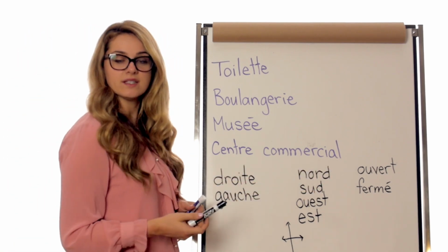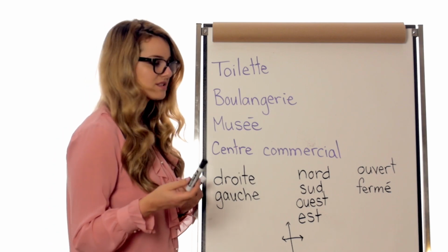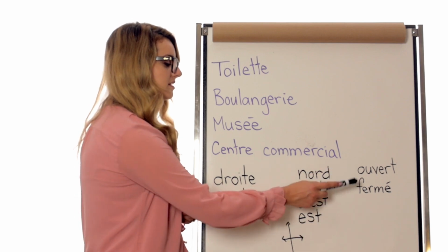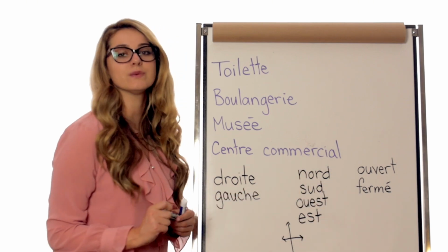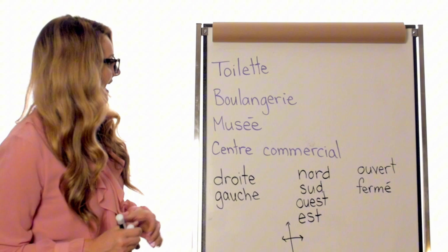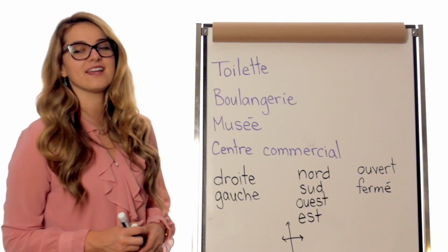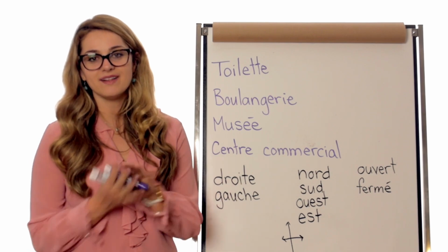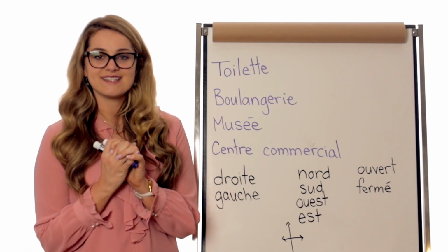Ouverte means open. Maybe you see a sign on a restaurant or someone tells you this. Fermé means closed. So ouverte, open, fermé, closed. Now, let's put this all together and I will give you some very important keywords so that you can combine them into phrases and sentences.